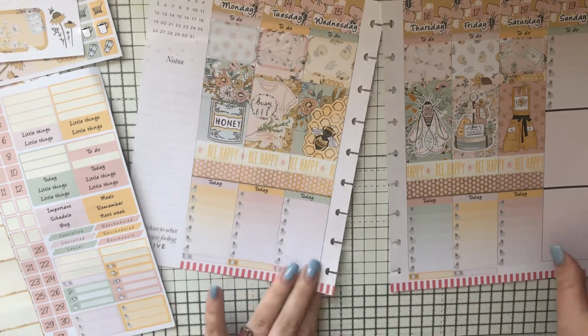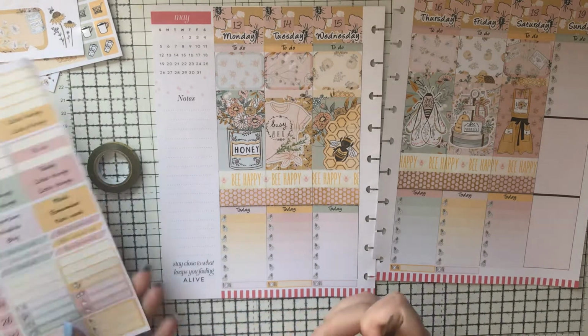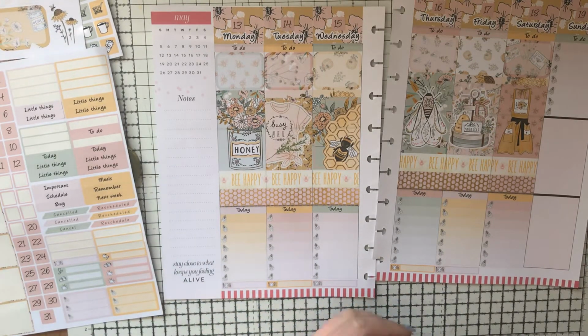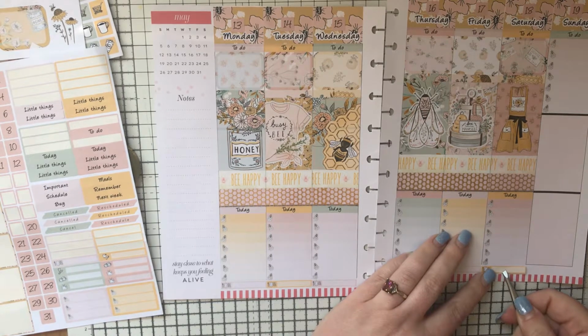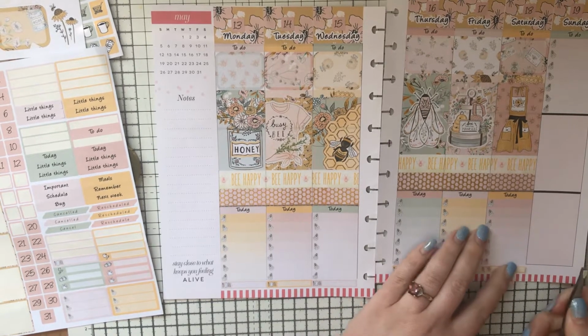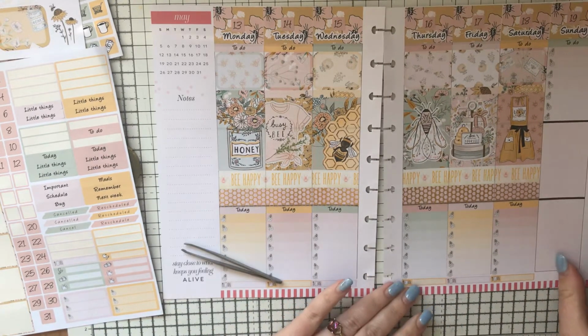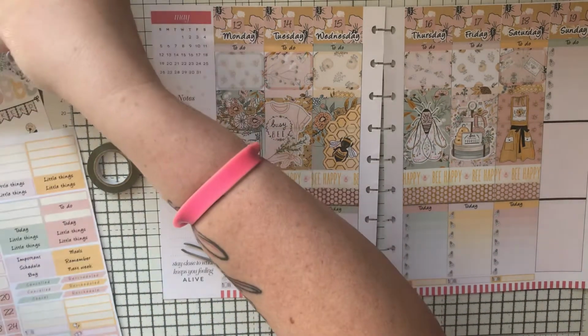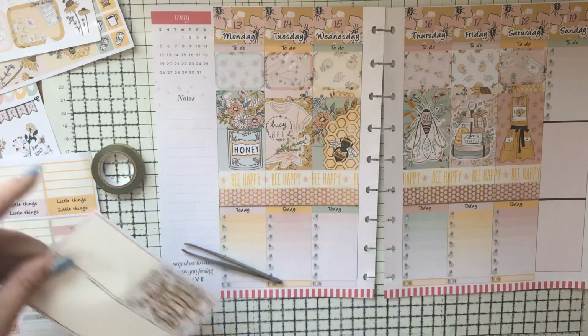Idealistically I wanted to go the whole way across, however it might clash with what I end up doing on the Sunday, which obviously I haven't decided yet, although it would be rather nice to use that rather large gorgeous girl in there, because I don't really need to put a header in there. Do you know what? Yeah, I am going to put her in. I am going to use her because it would be a shame not to.